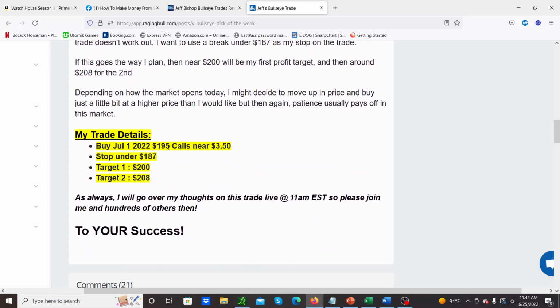He always highlights them in yellow, so you can glance down and see, okay, this is what I want. So he was looking at July 1st 195 calls near 350, stop under 187 on the stock price, and then he went through them.